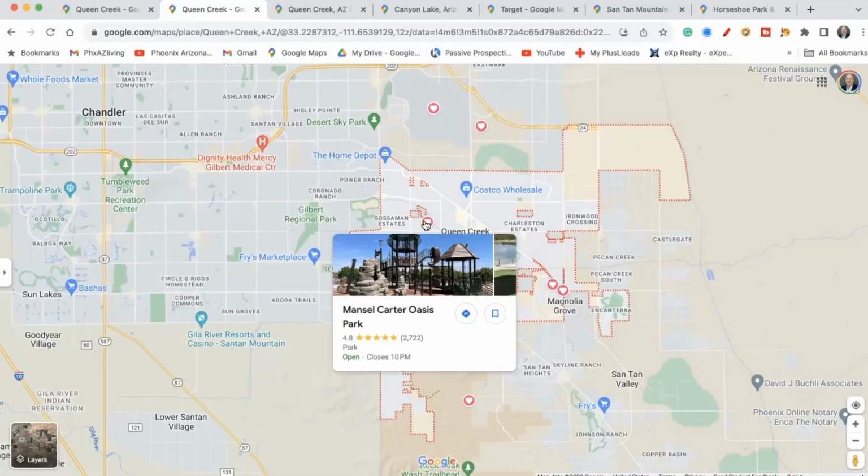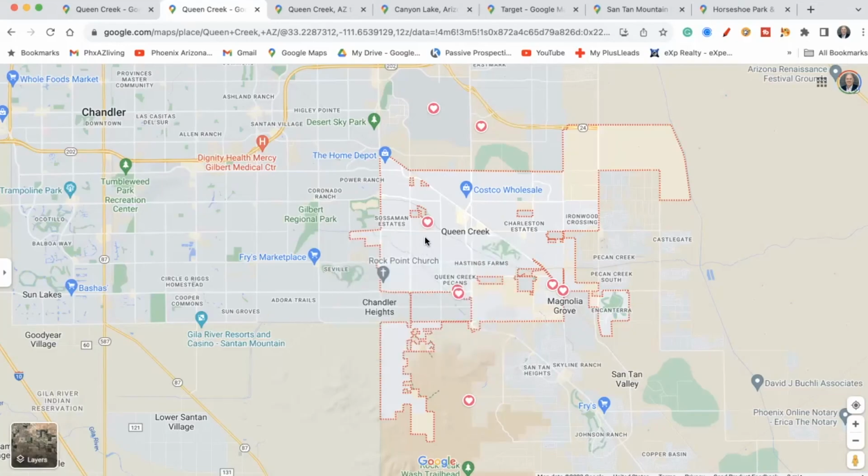So it's quite an impressive park, and they're actually building a larger one than this that'll be opening up in the near future. But that's just one of the many parks that you can take advantage of. They have several others around town. I just wanted to point that one out because I happened to go out to that one just recently, and it's very, very nice.